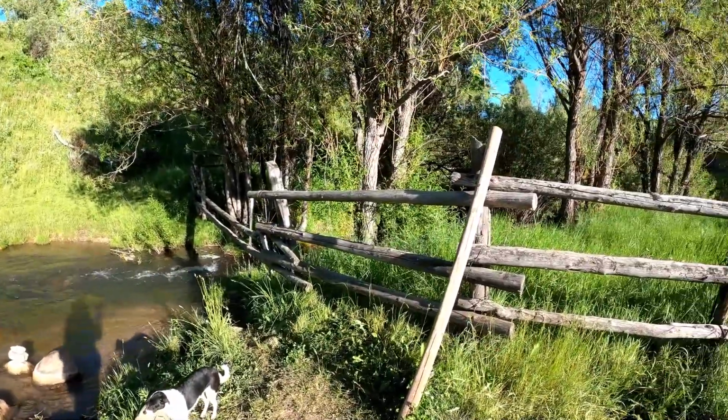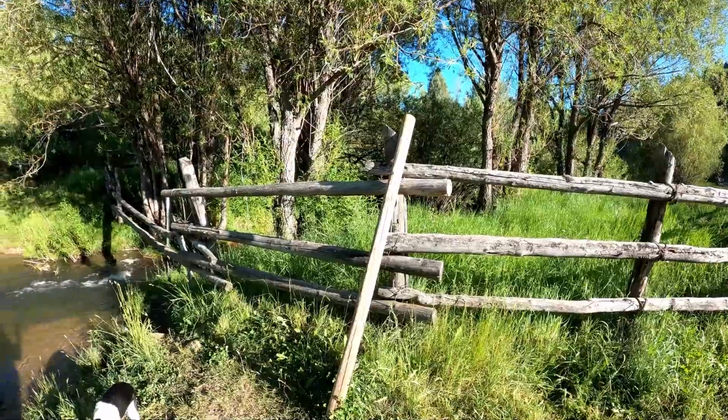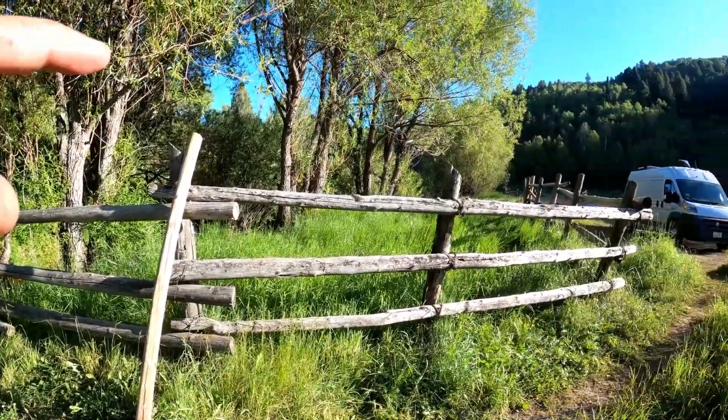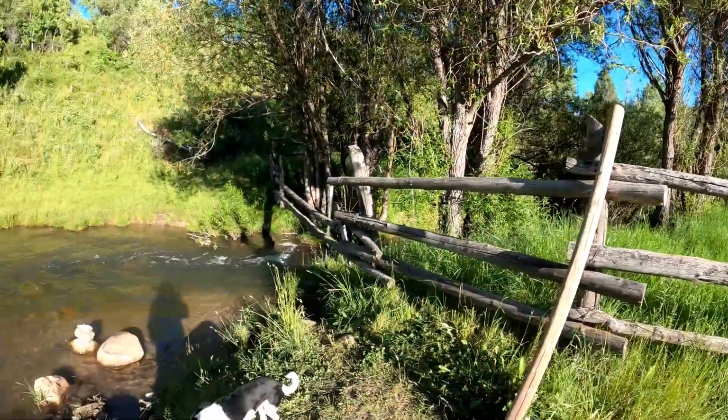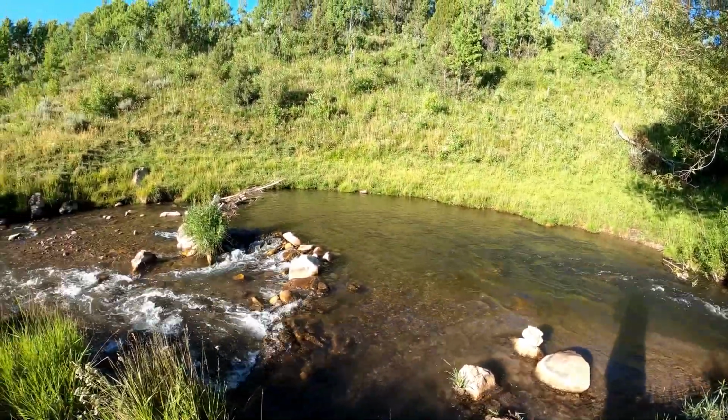This area is fenced off because I heard that it is used for spawning. So they have that all fenced off. It goes clear up there. But this is open here to the public. And we're just camping here.